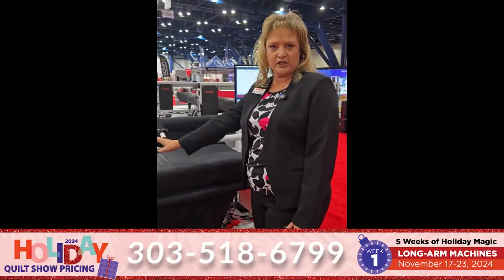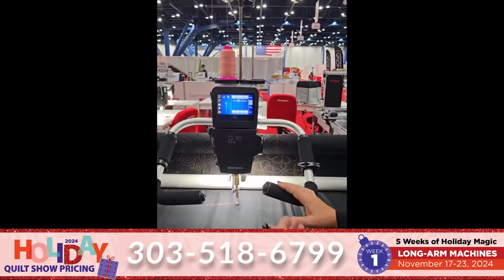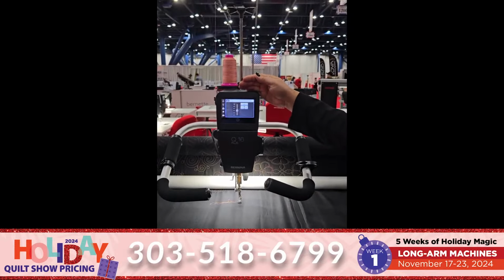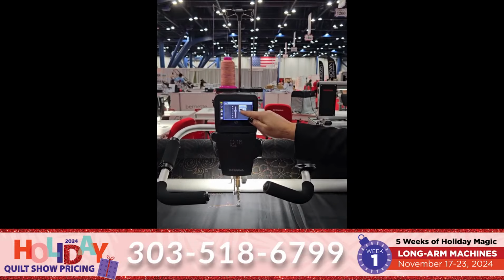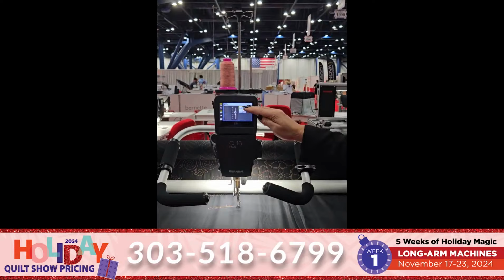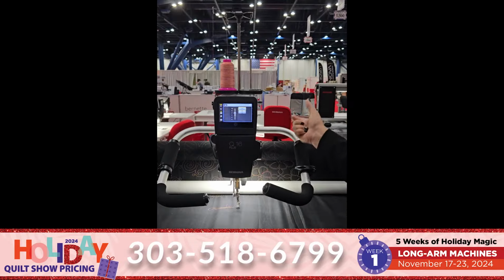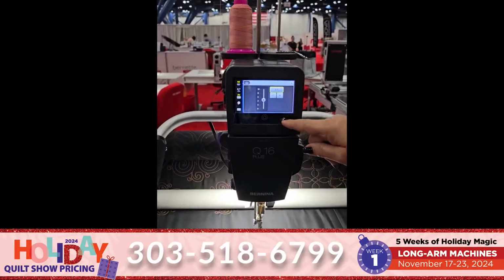But with the machine head, I want to talk to you about some things that make us different than the other brands. The first thing that's really great about our Bernina long arm machines is we are able to easily adjust our top thread tension. I have a numeric tension setting where I can adjust my top thread tension numerically, just like you would on your sewing machine. If I'm trying to make an adjustment to that top tension, I no longer have to guess righty-tighty, lefty-loosey. I actually have a numeric number that I know what my tension setting is going to be.